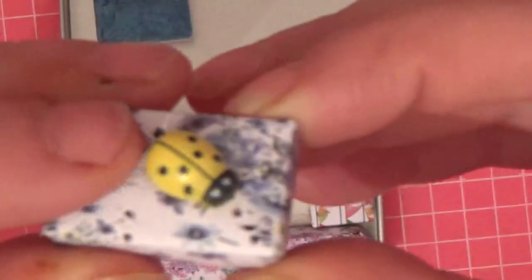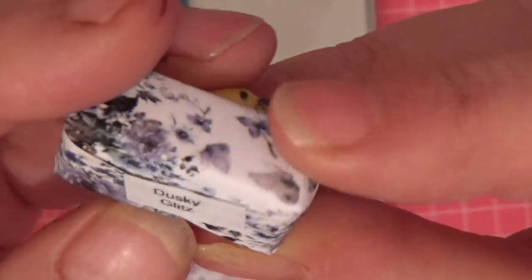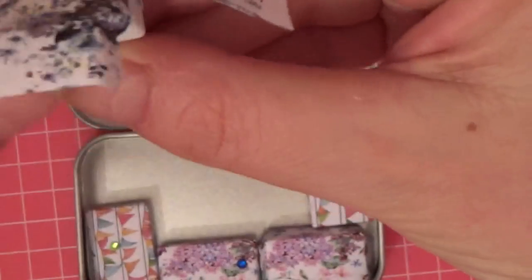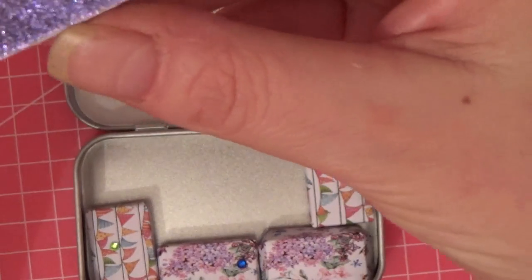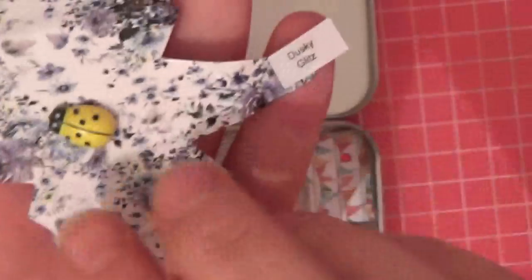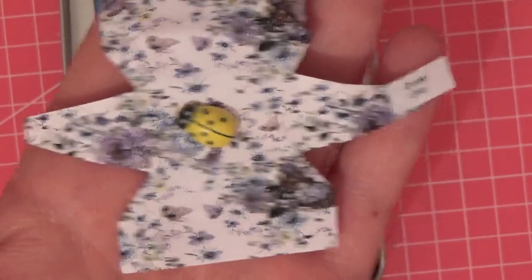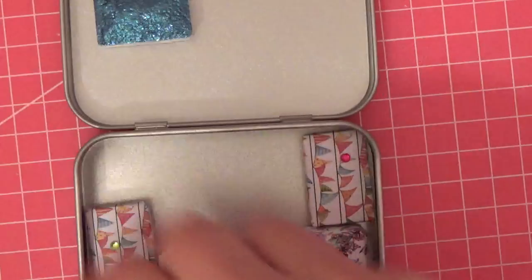This is the little ladybug one, which I'm keeping too. This is called Dusky Glitz. It's got some amazing names. And this paper has obviously been hand cut, just to show you. I mean, it says it all, doesn't it, the presentation, really, of how much work and care goes into something. And she obviously hand cuts these, look. Look at that, to fit round her paints perfectly. Isn't that beautiful? So this one is called Dusky Glitz.